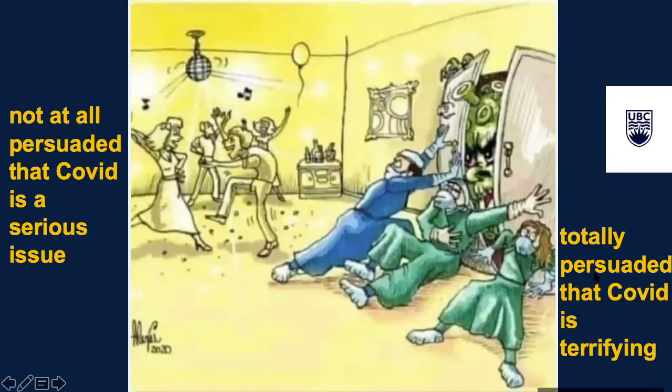So this is what we have right now in society. We have an extreme case of people that are not at all persuaded. They haven't seen any issues of COVID. They haven't seen the patients lying on their stomachs trying to breathe. And then we have on the other side, people who are on the front lines, definitely know what COVID looks like and are completely persuaded about COVID. And these two groups aren't meeting. It's very hard for the people on the right to convince the people on the left. And meanwhile, a lot of the governments are people on the left who are more interested in making sure that taxes are paid than they are that people are staying healthy.